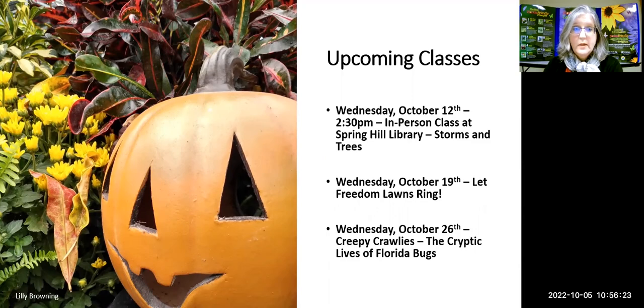We dodged a bullet here, everywhere from like Pasco County northward. So maybe we won't the next time. So you got to start really assessing what's going on in your yard. And here we will talk about storms and trees. If you can't come in person, look on Hernando County Government YouTube, where I've already done it virtually like this.